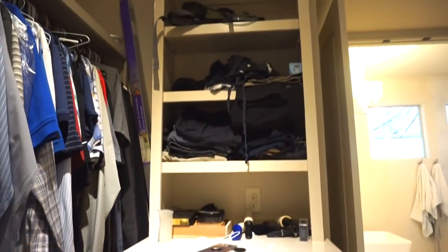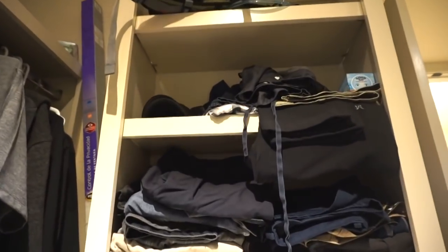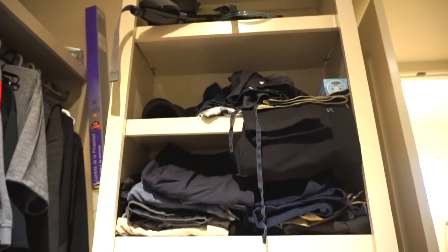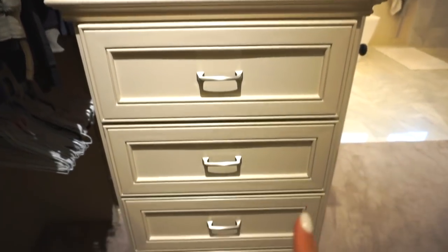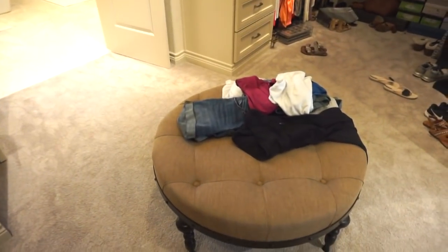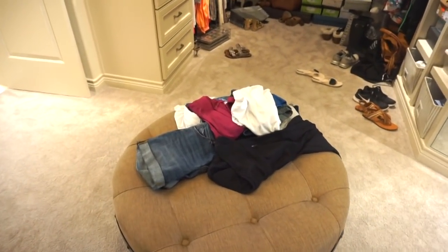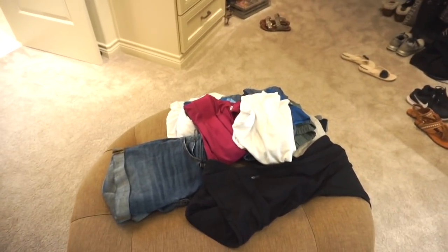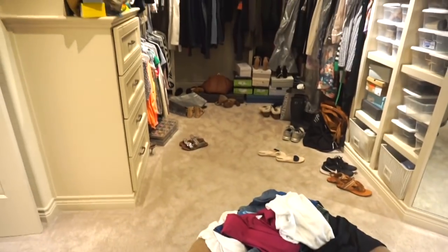And then he also has a built-in, which he just has stuff piled on. More shorts, swim shorts. And then he has drawers for his underwear, undershirts, t-shirts, shorts, and then his socks are down there. And then we have this little ottoman in the center, which basically catches everything that I don't have a place for. Like these shorts, I don't have an extra hanger to hang them, so they just end up there. This is the state of my closet at all times.